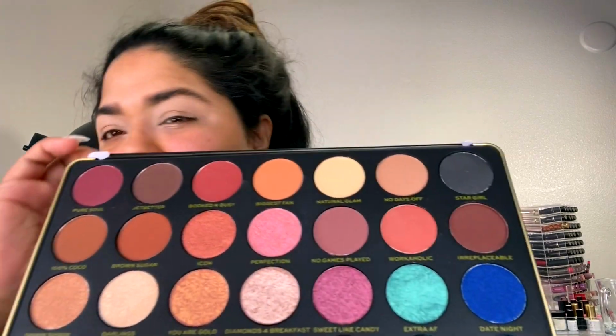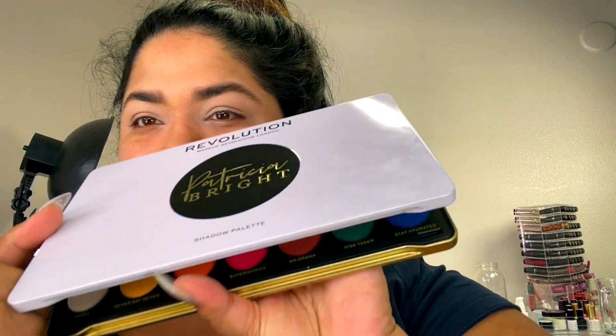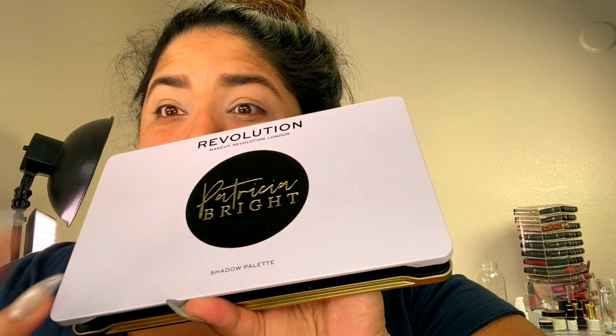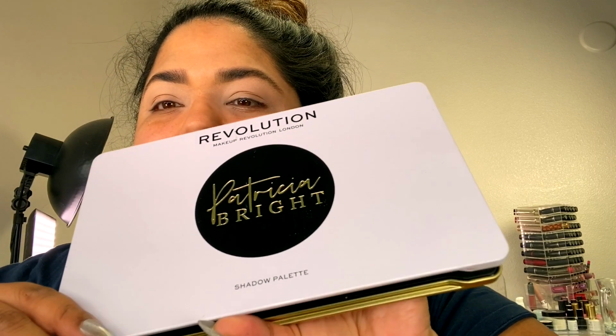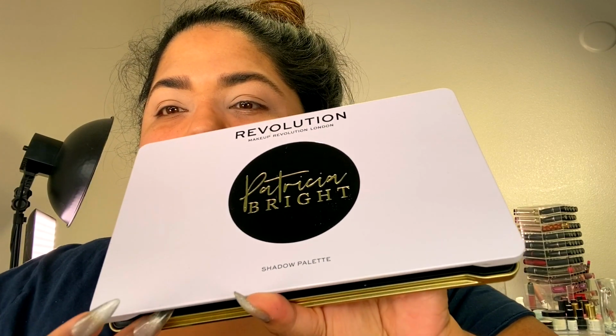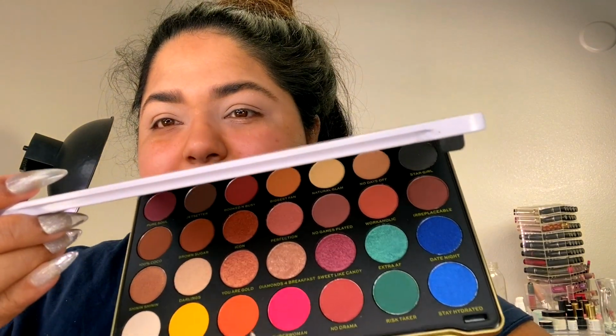Wow, this is actually really cute. I think it's $25 at Ulta, and I checked before I used it if it's still available. It most definitely is still available. Look at how beautiful it is. It has a really nice quality mirror, and for $25 I feel like this is a really good quality eyeshadow palette, and it's an influencer eyeshadow palette. Usually influencer eyeshadow palettes are a lot more expensive, but this is $25, and look at all those shades that you get.